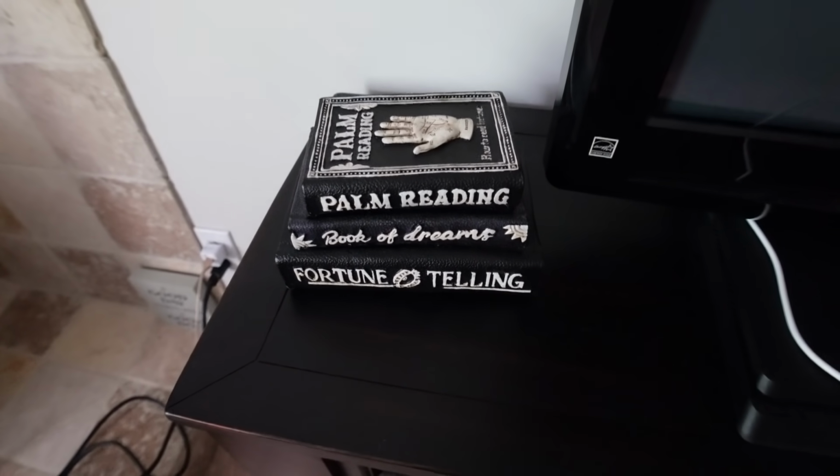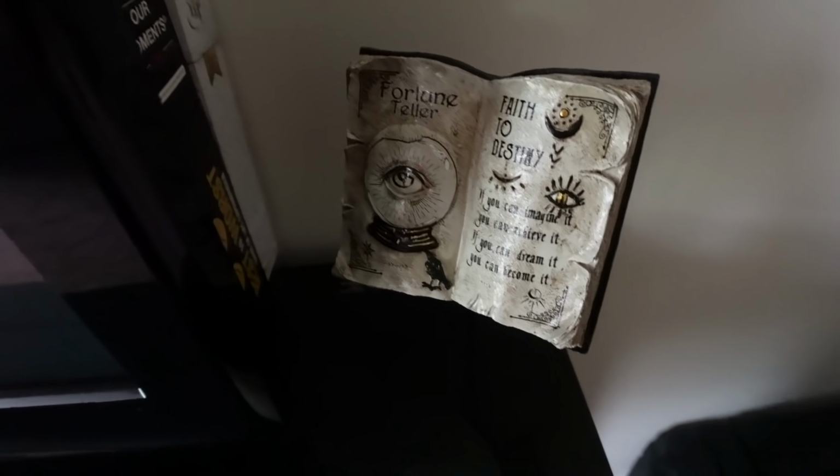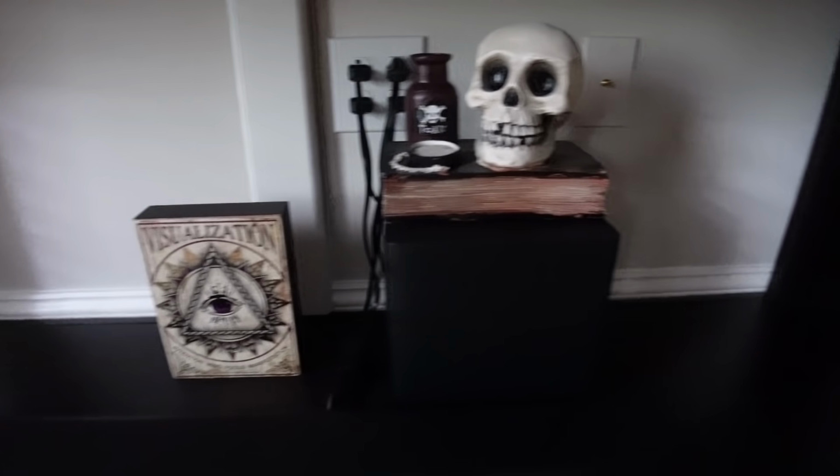And then I just added that right there, those cute little books. I have this right here, a little candle. And then I just added these two things right down here. Woo, we're finished. Let's go do the upstairs now.